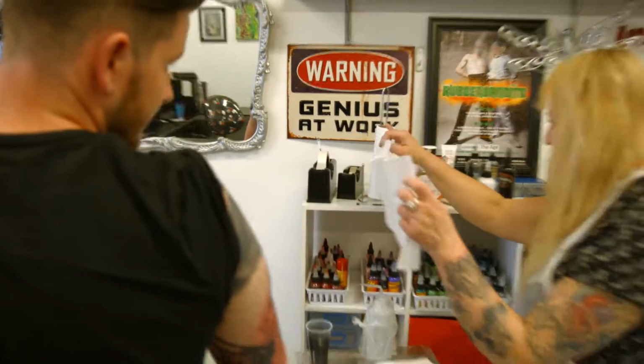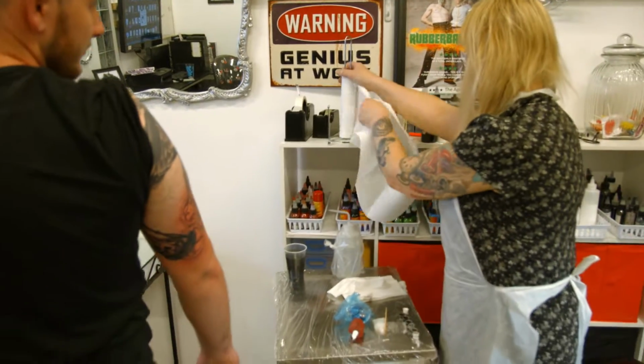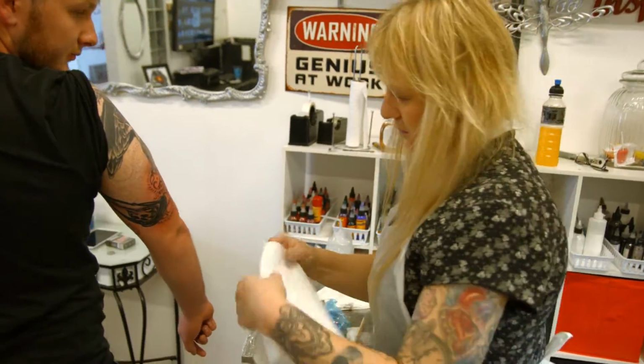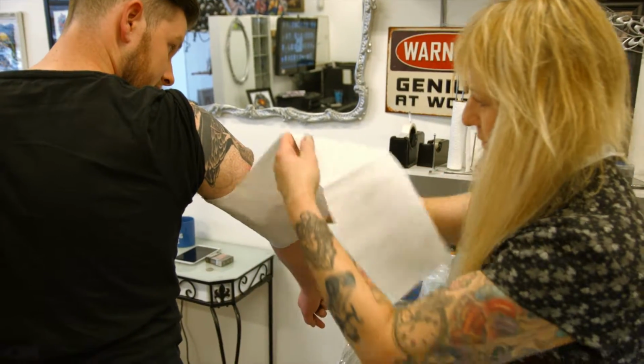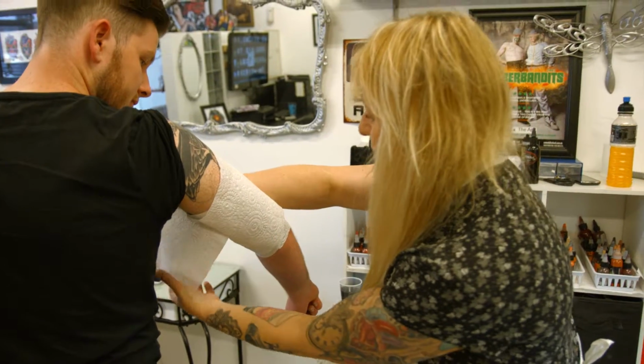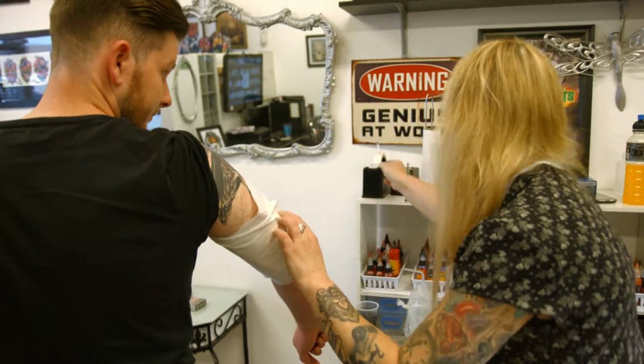Okay, I've just got a paper towel over it for you. Just take that off when you get home and give it your first wash. Yep, you know what to do.